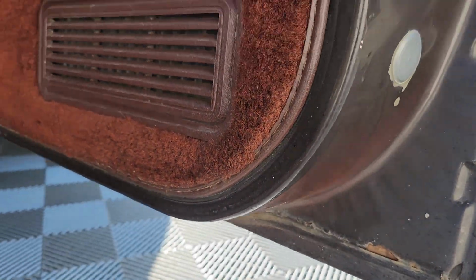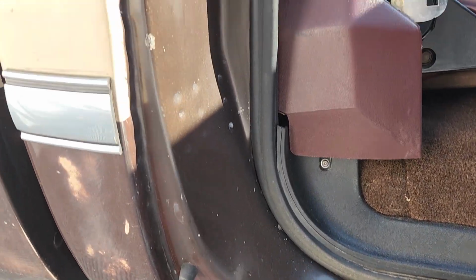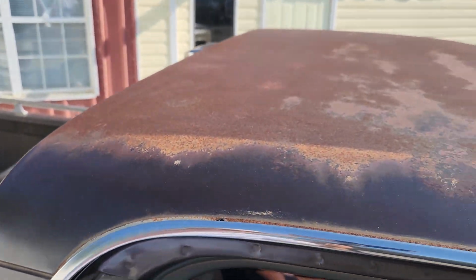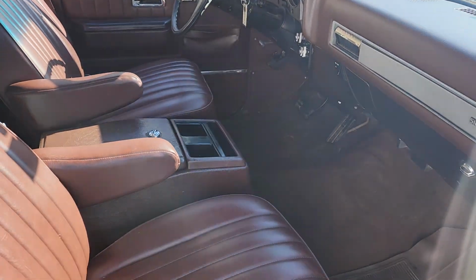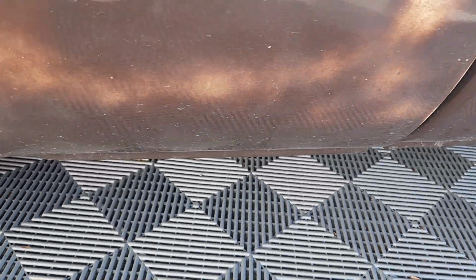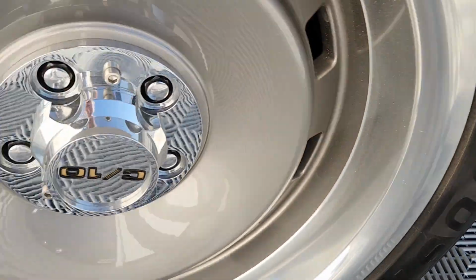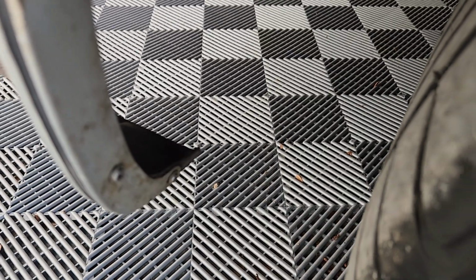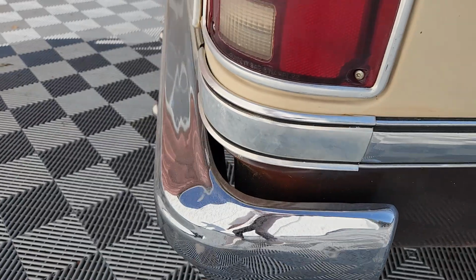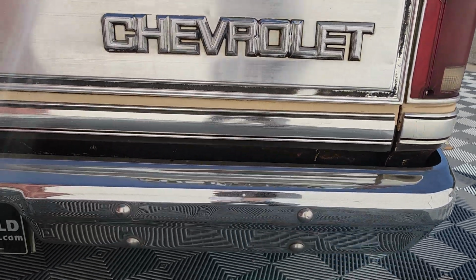Yeah, no rust. We know all the places to look for these trucks. And this one is clean. So dual tanks. And I've got detailed photos of the undercarriage. So you can see the C-notch in the back, lowering kit. Great patina.